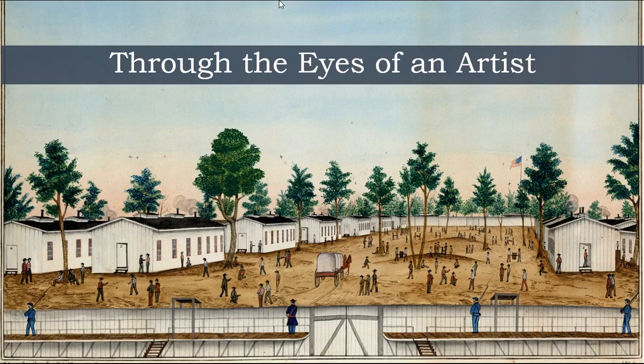He was among the first roughly 500 prisoners that came to the prison barracks in December of 1863. He was captured at the Battle of Missionary Ridge, and again, arrived in December 1863, and he was here for almost the entirety of the operations of the camp. So he wasn't released until 17 June of 1865.